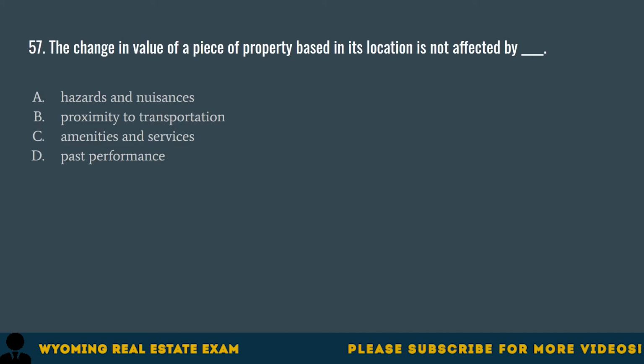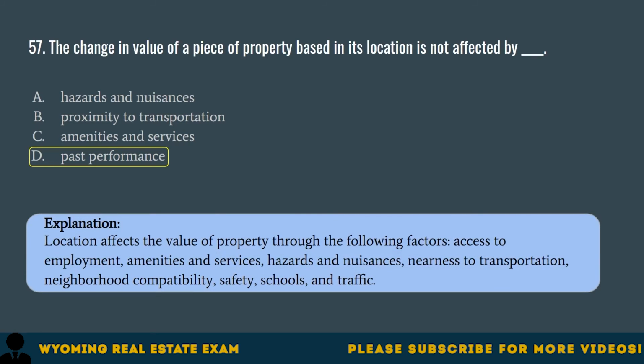Question 57. The change in value of a piece of property based on its location is not affected by A. Hazards and nuisances. B. Proximity to transportation. C. Amenities and services. D. Past performance. The correct answer is D. Past performance. Location affects the value of property through the following factors: access to employment, amenities and services, hazards and nuisances, nearness to transportation, neighborhood compatibility, safety, schools, and traffic.